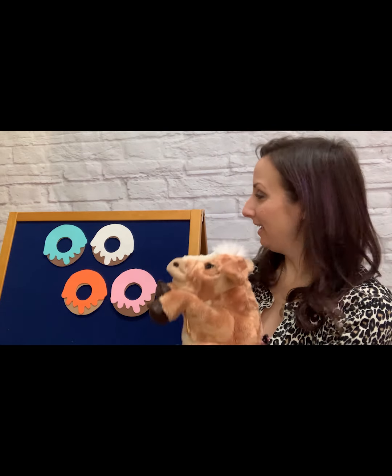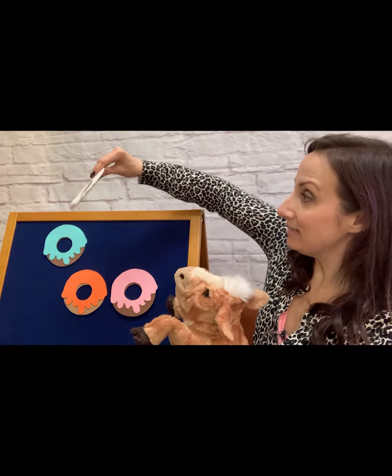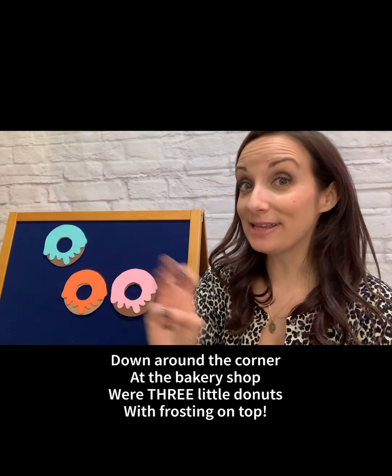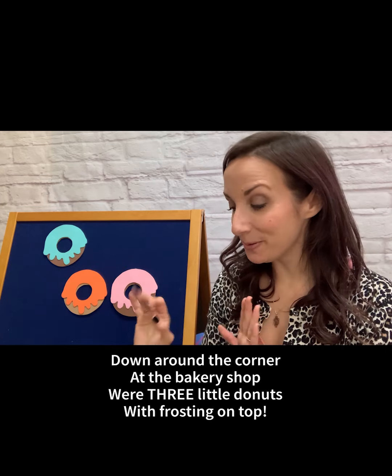Along comes hungry cow with a nickel to pay. The cow takes the white donut, ooh, and runs away. How many do we have left now? 3. Down around the corner at the bakery shop, there were 3 little donuts with frosting on top.